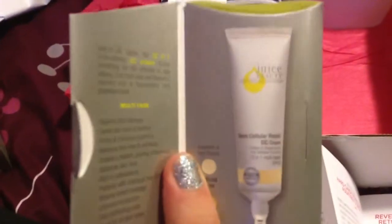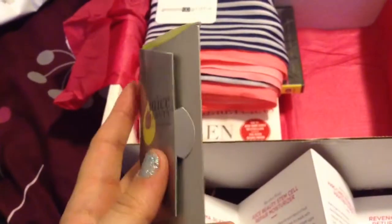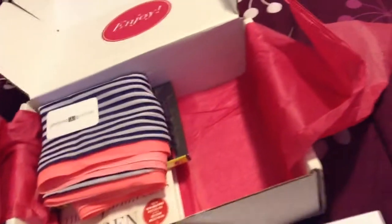But yeah, CC cream. I got a sample of it in Birchbox, and it smells weird. I did not like it.